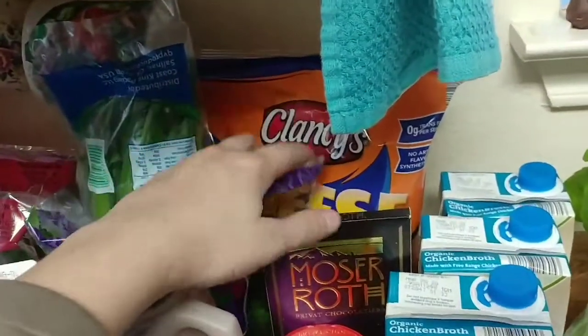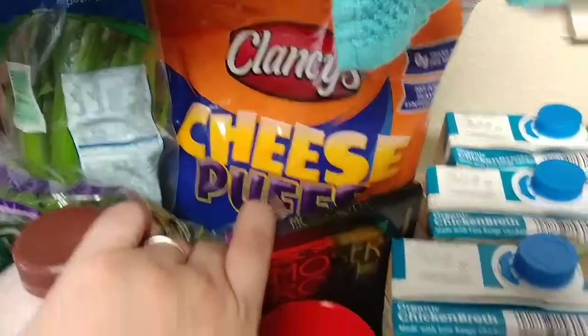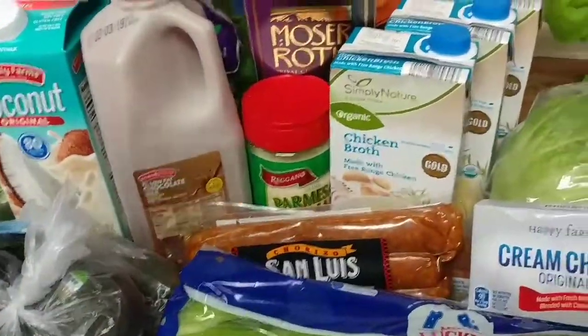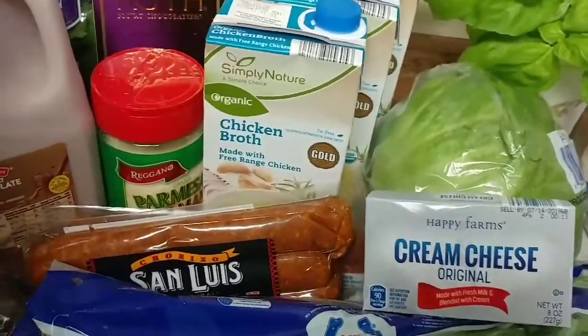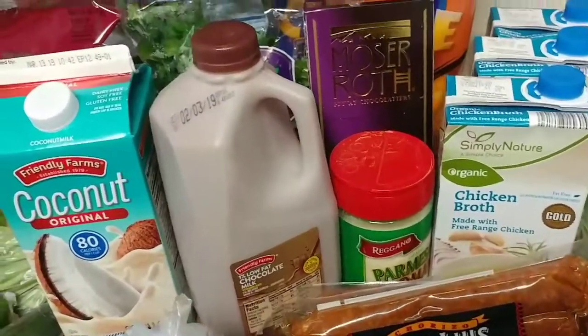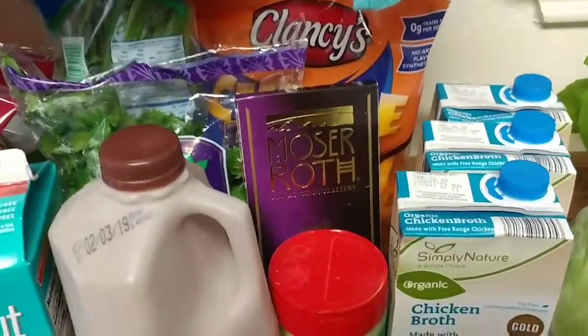My daughter was the one that got to pick out the chips this week, so she picked out the cheese puffs. I don't know why she likes those so much, but she does. Me and her daddy like the crunchier Cheetos more, so for whatever reason, she likes the puffy ones. Maybe she gets it from her aunt.